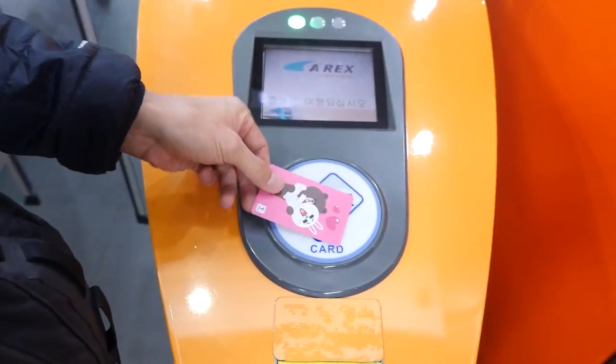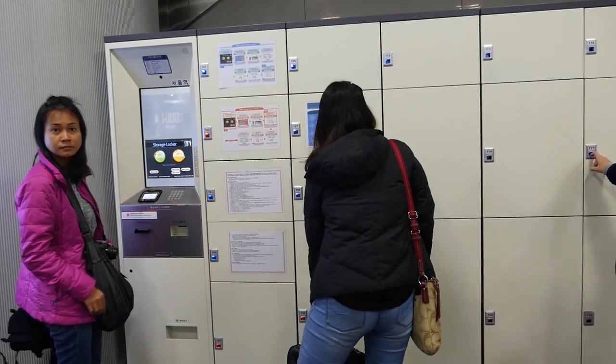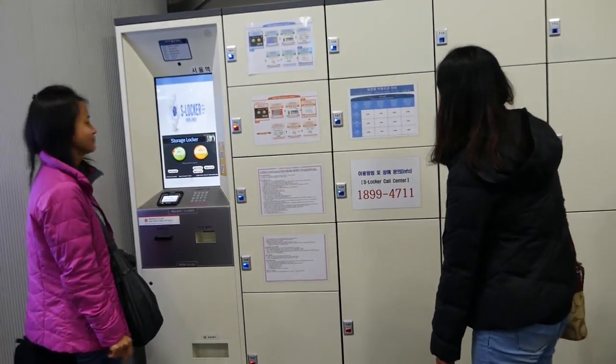Just arrived at Seoul Station. That ride took about 1 hour. We are going to be staying at an Airbnb that we rented, but we cannot check in until 3 p.m. So it is now about 10 a.m. We're going to look for a locker so that we can walk around, and then after that come back for our bags, and then we'll check in later this afternoon.